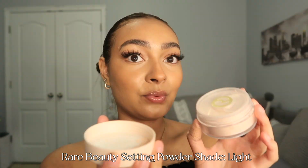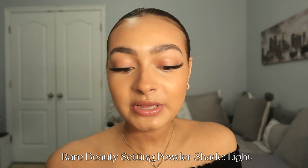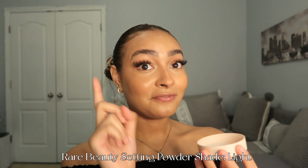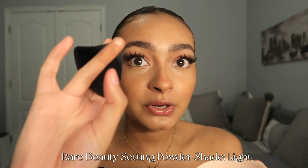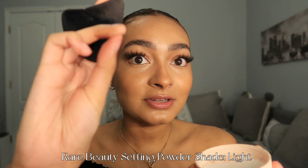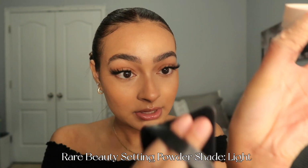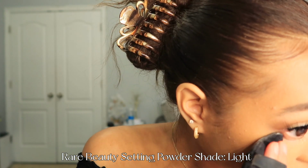This is the shade Light, which is okay if you're my skin tone because it has a slight pink hue to it, which is really good for brightening. It's very finely milled. Like when you touch it, it just is so silky. Make sure there's no creasing. Smooth it out on our hand. And we're just gonna put this under our eye.